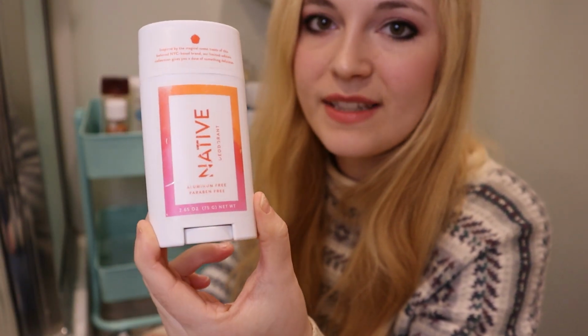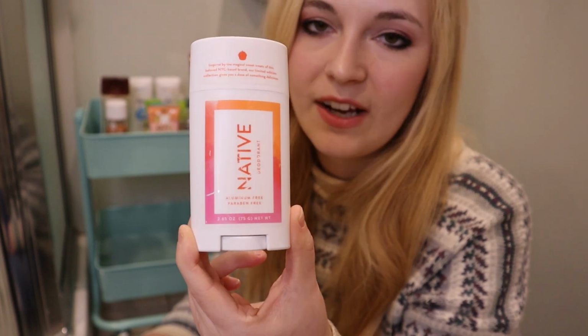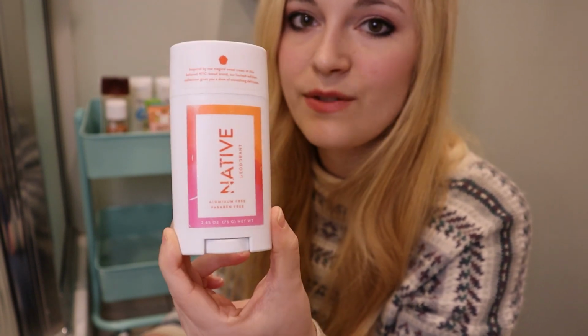This one's actually almost empty, but I have one last one. This is by Native. This is the Fresh Peach Cupcake, and when this empties out, I'll probably switch to the Mango Sunshine. This is mainly just to pair with that Peach Prosecco Macaron set that I am adding into this rolling cart.